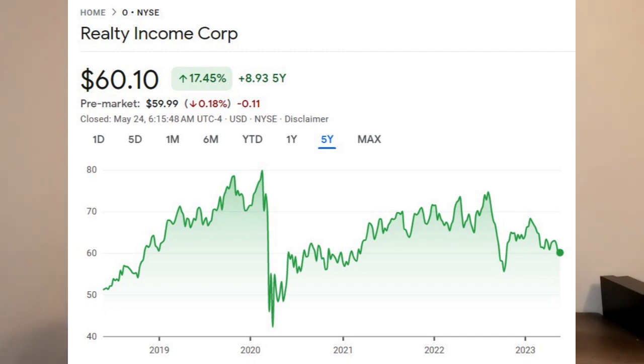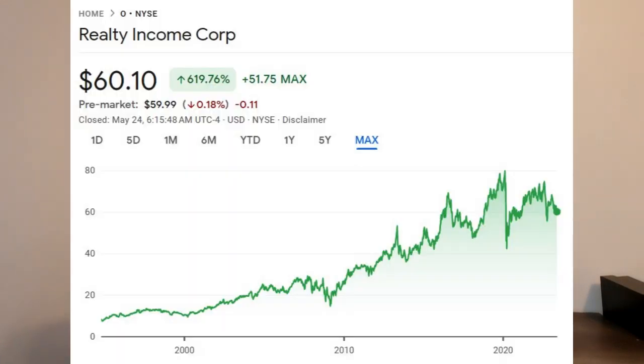For me, that shows a good entry point at a lower price, and because looking forward, analysts have anticipated for interest rates to start falling from November this year and throughout the next year, but of course, no one has a crystal ball. And lastly, when you zoom out to the max graph, you can see the real picture of this company over the last 30 years.